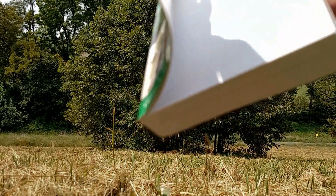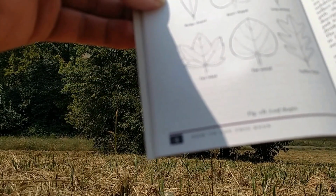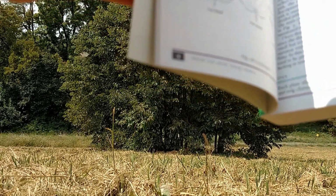So I would highly encourage you, if you got something like this, to go ahead and just read that first chapter. Learn about the different types of definitions for the leaves, like egg-shaped, elliptic, heart-shaped, feather-lobed. That will be a lot more helpful in getting you started learning about trees.